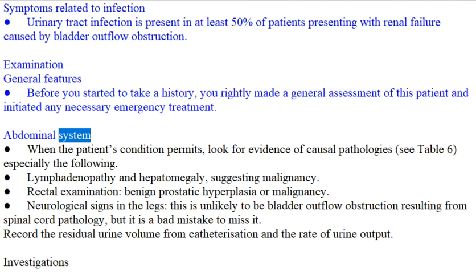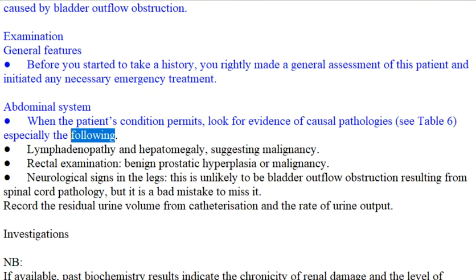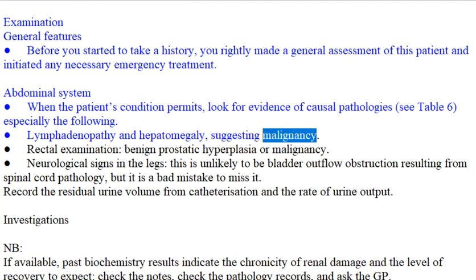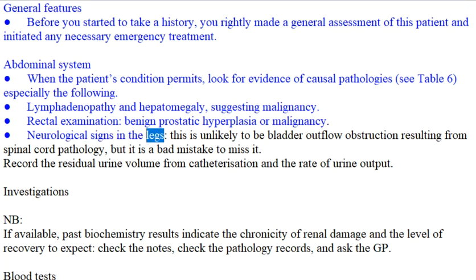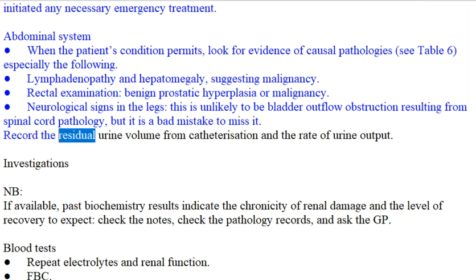Abdominal system. When the patient's condition permits, look for evidence of causal pathologies, see Table 6, especially the following. Lymphadenopathy and hepatomegaly, suggesting malignancy. Rectal examination: benign prostatic hyperplasia or malignancy. Neurological signs in the legs: this is unlikely to be bladder outflow obstruction resulting from spinal cord pathology, but it is a bad mistake to miss it. Record the residual urine volume from catheterization and the rate of urine output.